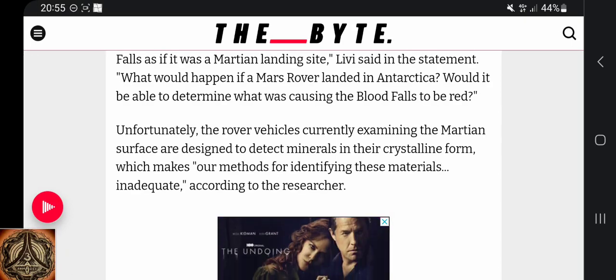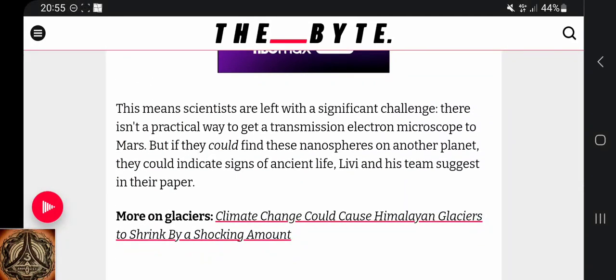Unfortunately, the rover vehicles currently examining the Martian surface are designed to detect minerals in their crystalline form, which makes our methods for identifying these minerals inadequate, according to the researcher. This means scientists are left with a significant challenge. There isn't a practical way to get a transmission electron microscope to Mars. But if they could find these nanospheres on other planets, maybe they could indicate signs of ancient life, Levy and his team suggest in the paper.